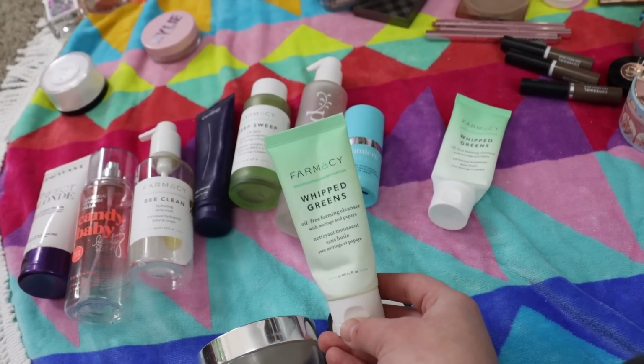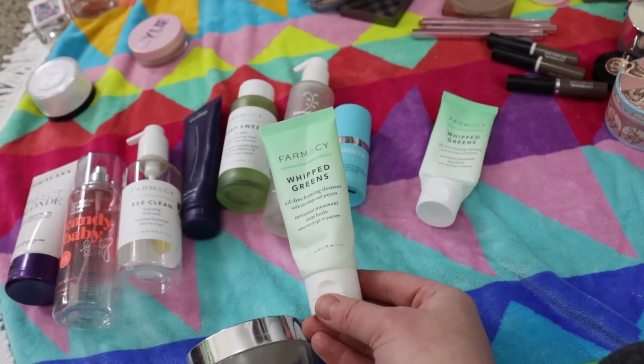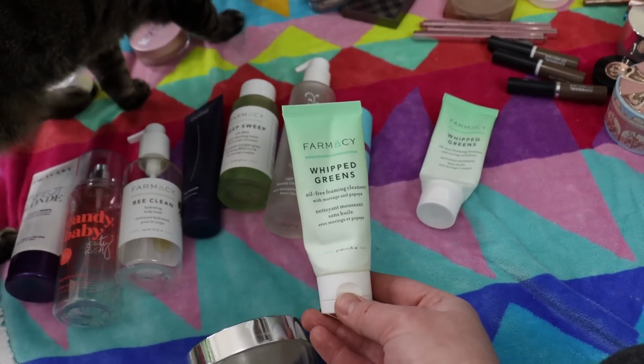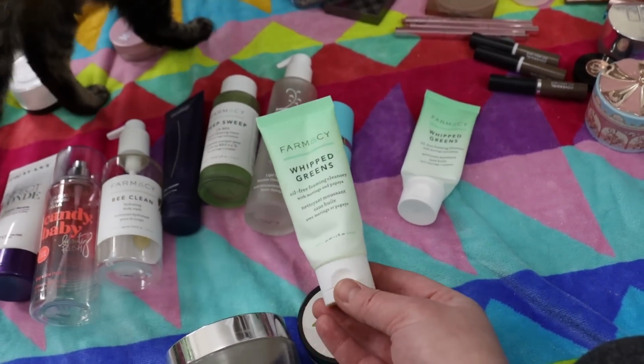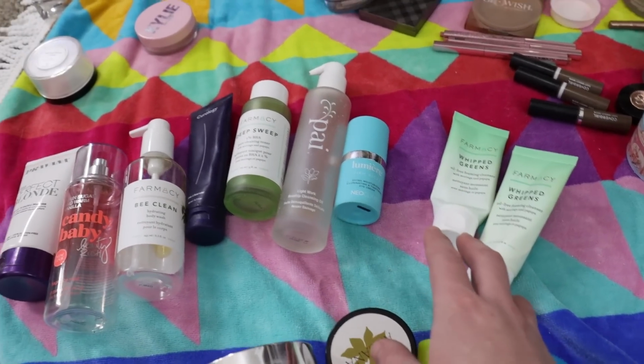This is one that I really enjoy. I like to mix it with the Eminence Dermafoliant, and I also like to use it at night after a cleansing balm. It has a very light foaming action, but it's gentle, and it does a good job of cleaning the skin. That's a product I've been through a few of in the past as well.